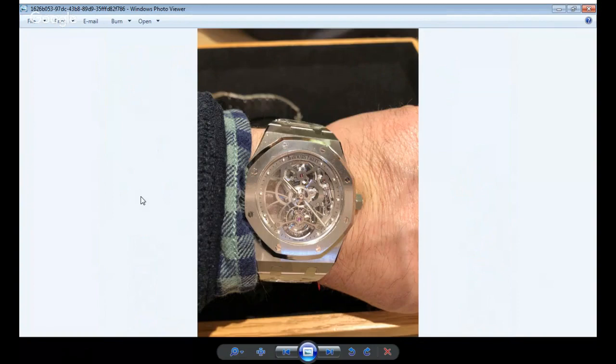That watch is limited to 50 pieces only. This is made of steel. Tell me about it, please. It's just made of steel. It's a steel watch. A tourbillon. This is big money.